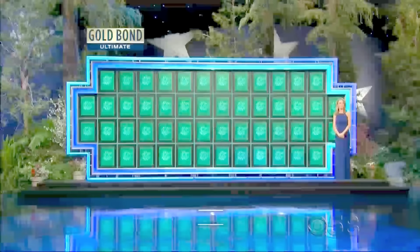Now, we have a new category. It's a crossword puzzle. The puzzle is in the form of a crossword puzzle. We're going to give you a clue to the words in the puzzle. And that clue, in this case, is seeing red. And there it is. And Janann, you're going to start.